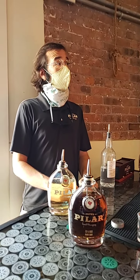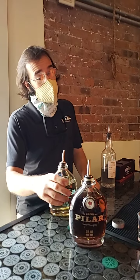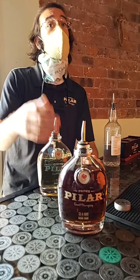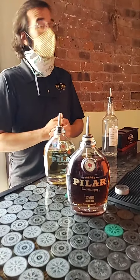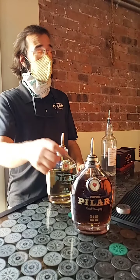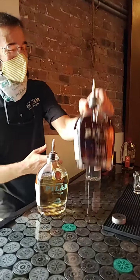And how long are these aged? The oldest rum in this blend is actually 24 years, so it's nine different ages, but the oldest being 24. Oh, so this is a blend. Yep, a blend of nine. You ready to taste the dark? I think so, yeah.